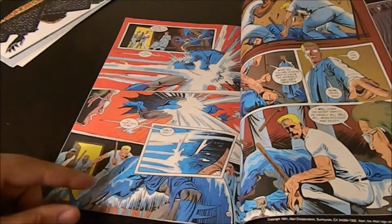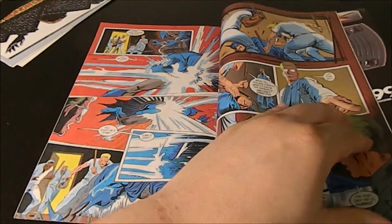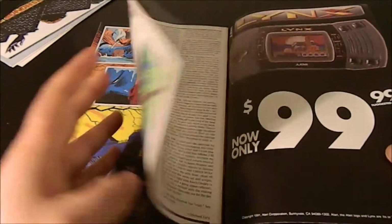The orderlies want to take his mask off, and the doctor stops him because he wants him to reveal his own self. And he's like, once he reveals himself, there's no more Batman. And that's the end of this. There are 3 more issues.